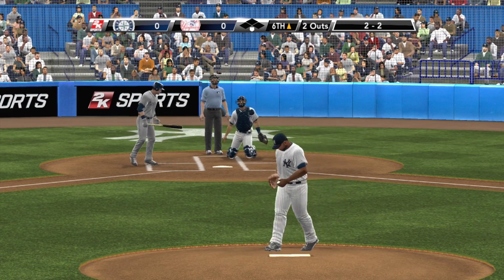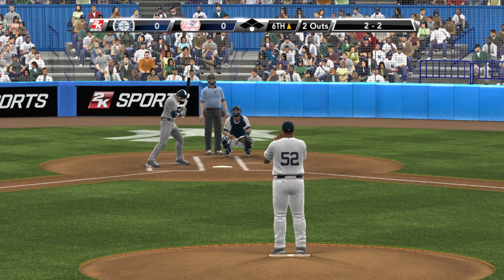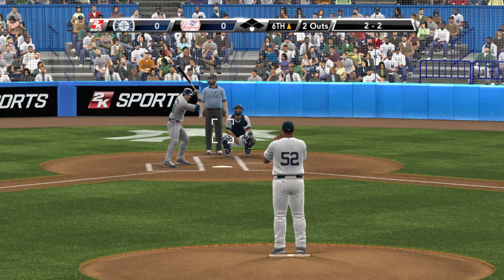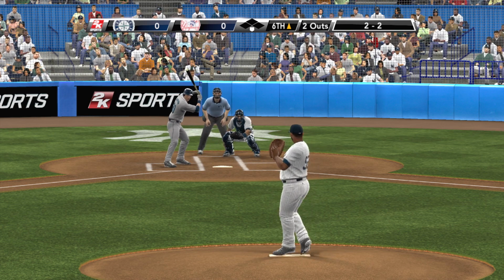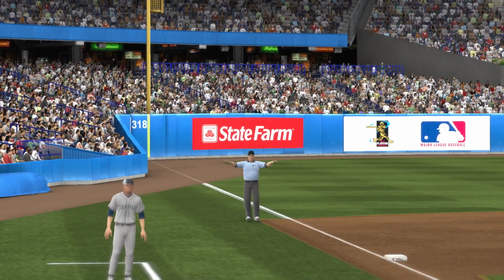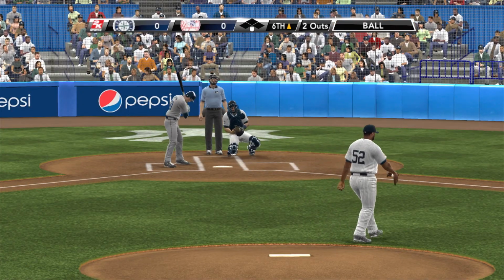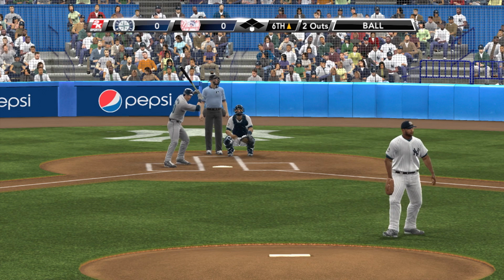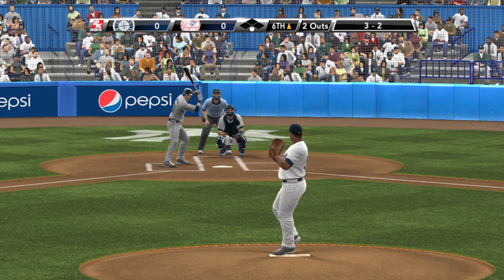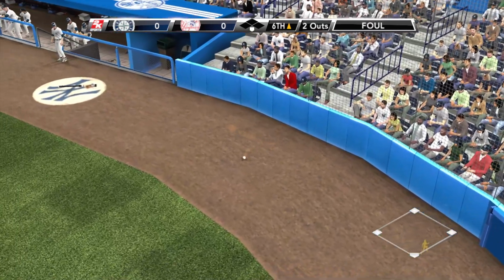I got a feeling he might come back with a slider right here. In a 2-2 count, that slider's a put-away pitch for him. I think he might use it. Boy, an awfully close check swing right there. They want to go to third now to appeal that. And our third base umpire says no, so he survives a close check swing. 2 strikes on him already. Here's the payoff pitch. That one's foul.